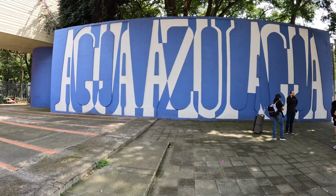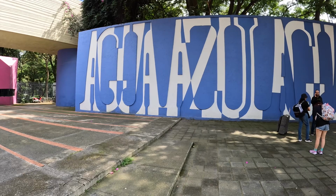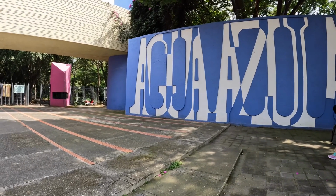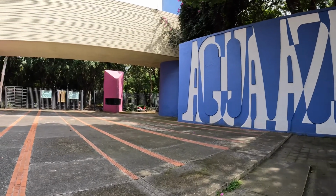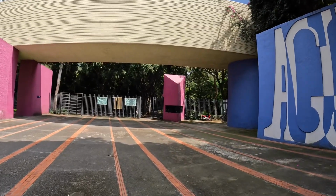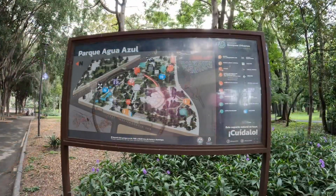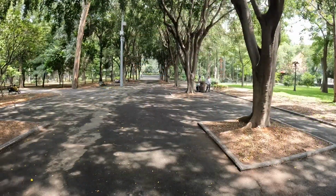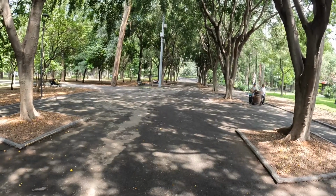So this is a huge park apparently. About a 20-minute walk, maybe a bit more, from the Centro Historico, maybe a 15-minute walk south of that tall orange structure that no one knew the name of as I was asking them. But this looks really nice. Wow, this is a really beautiful park. Really shaded.